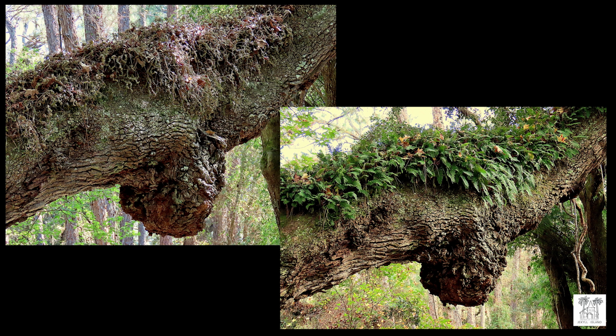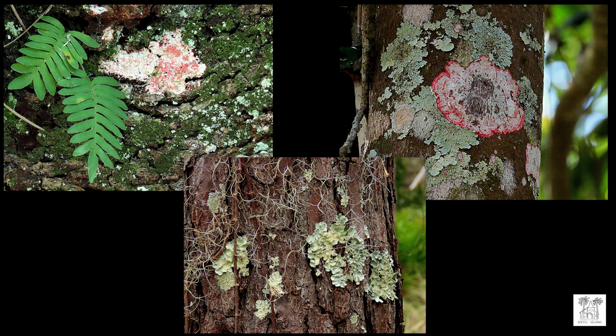And a closer inspection of this tree will reveal lichen. Lichen is a symbiotic relationship between two organisms, a fungi and an algae, meaning the fungus provides the structure for the algae to live in, while the algae provides the food for the fungus. Lichens mainly use trees as structural perches. They're not extracting nutrients or water from the tree tissue, as they are capable of photosynthesizing on their own.